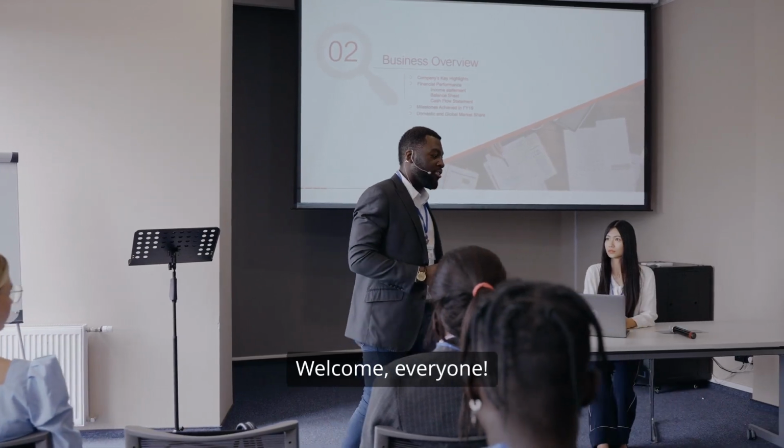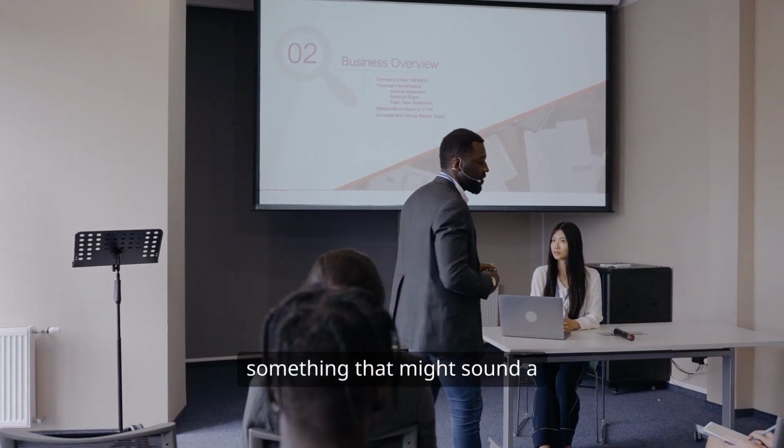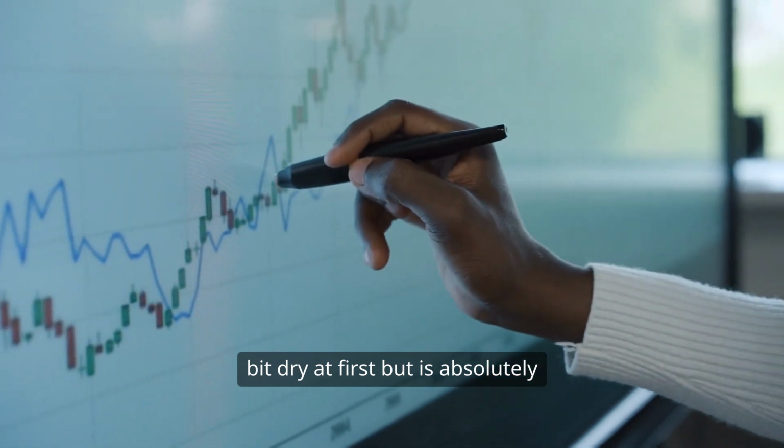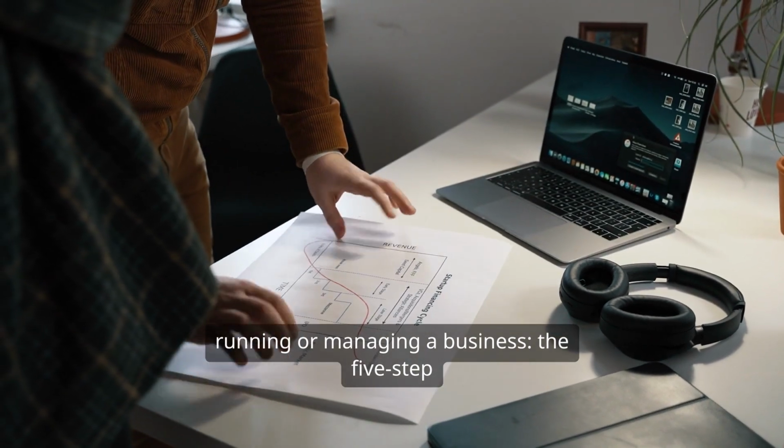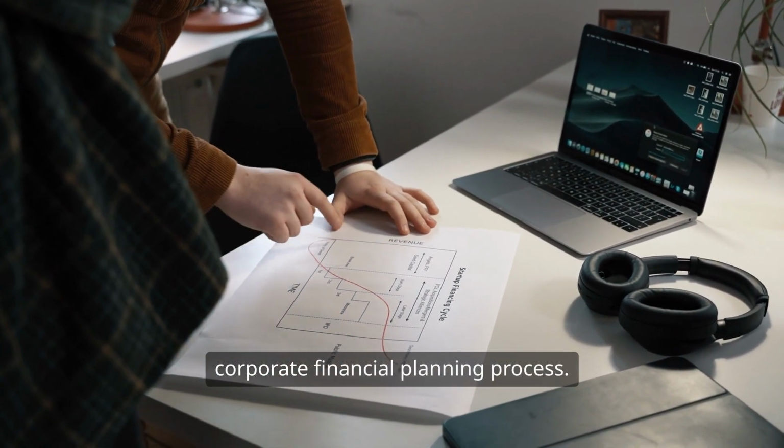Welcome, everyone. Today, we're diving into something that might sound a bit dry at first, but is absolutely crucial for anyone involved in running or managing a business: the five-step corporate financial planning process.